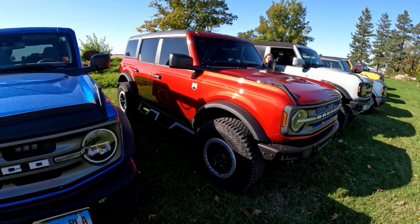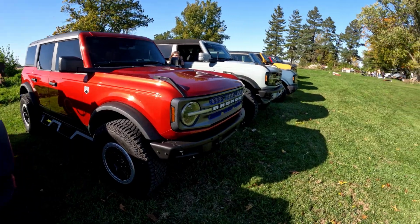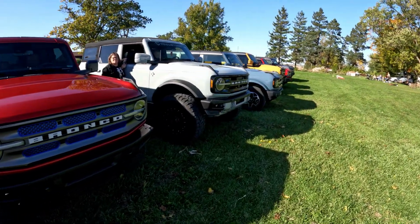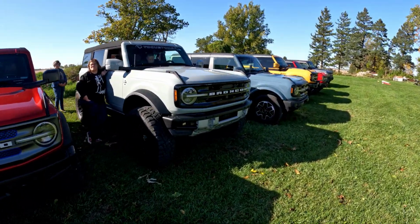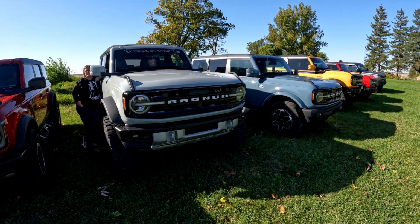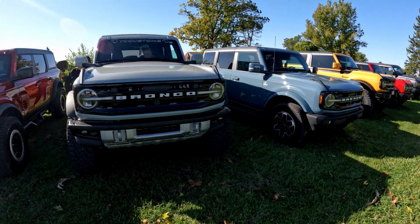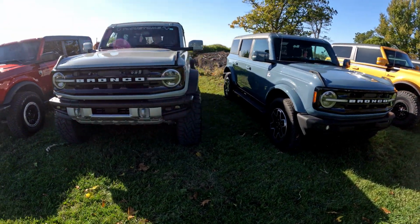And that's another color that I wish Ford had more of. That's that hot pepper red. You like the hot pepper red? Yeah, I think it's good. And I like the colors that only came in the Broncos for the most part. Those were always fun.